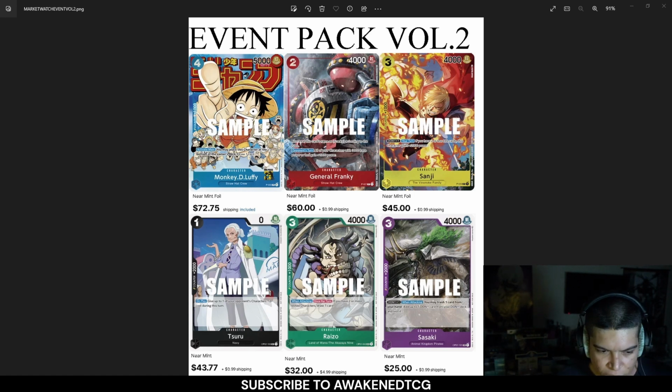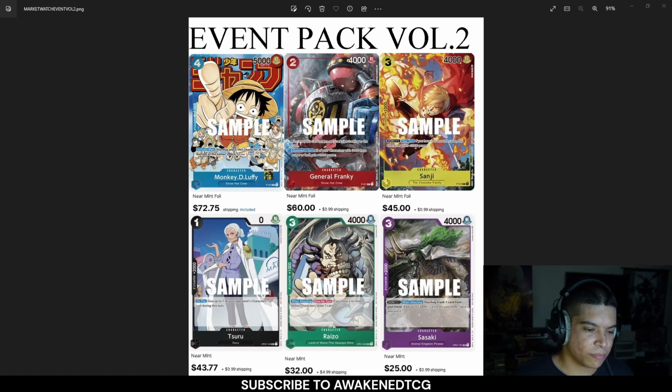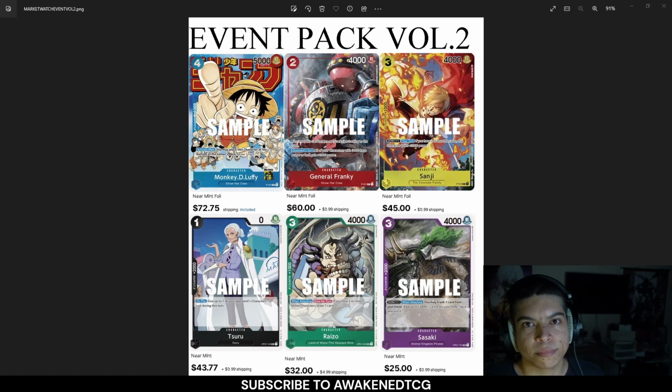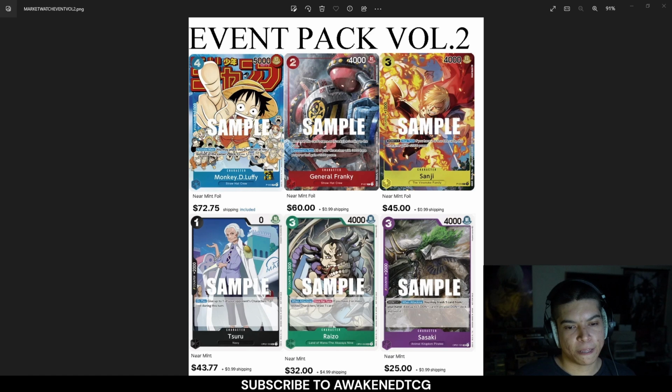Not much to say about the art. I think it's like a basic event pack art for it. It's probably my least favorite in this entire event pack here. Just looks really bad, but it is used, and so we see that $43 price on it. Yeah, that's a black staple, and if you want to max out rarity your whole deck, you're going to have to get this. And then so moving on, what do we have next?